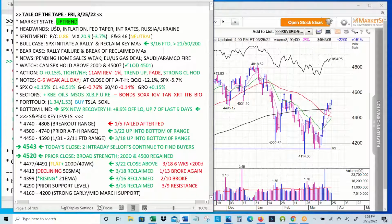So let's start off the market day today. Pending home sales weak out of the box. ITB, home builders, anything having to do with home building, home improvement continues to be weak. We have avoided those areas.